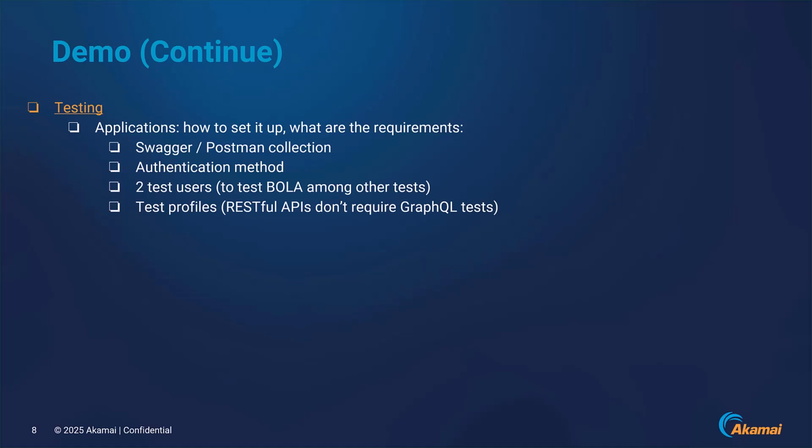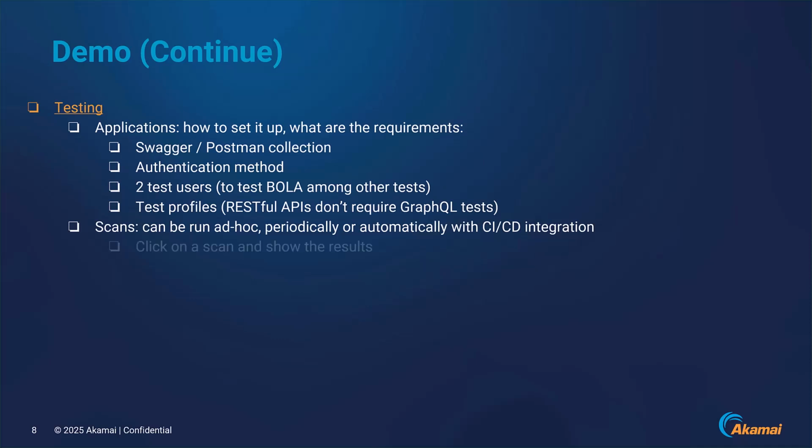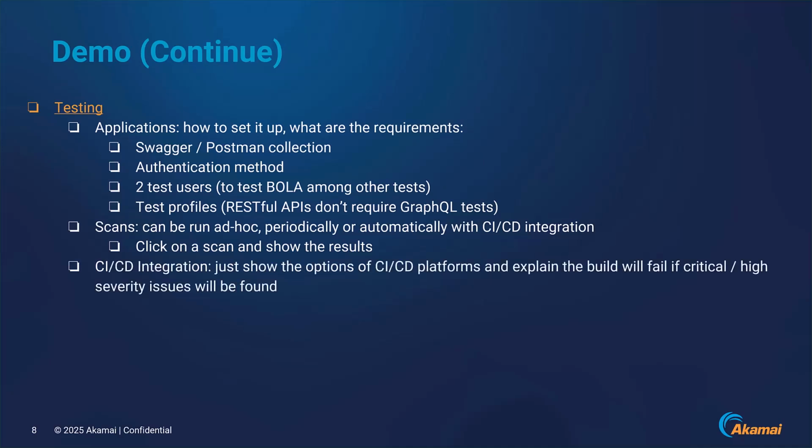And then you can explain how we run scans either ad hoc or automatically with the CI/CD integration. Click on one scan, show some results, show the evidence, and talk a little bit about the CI/CD integration. Show it in GitHub and GitLab and all the other CI/CDs that we can integrate with. So this is the active testing component.